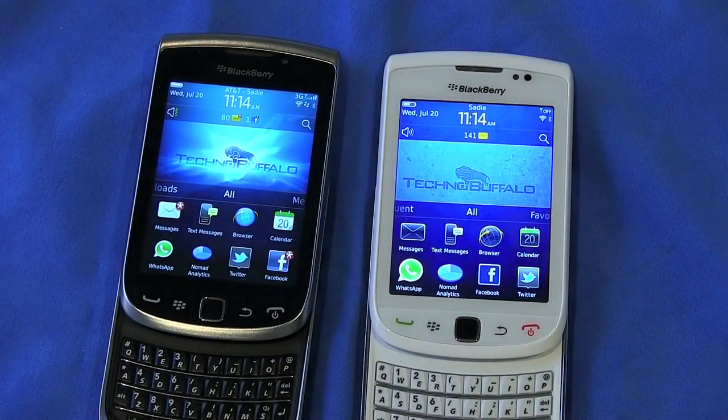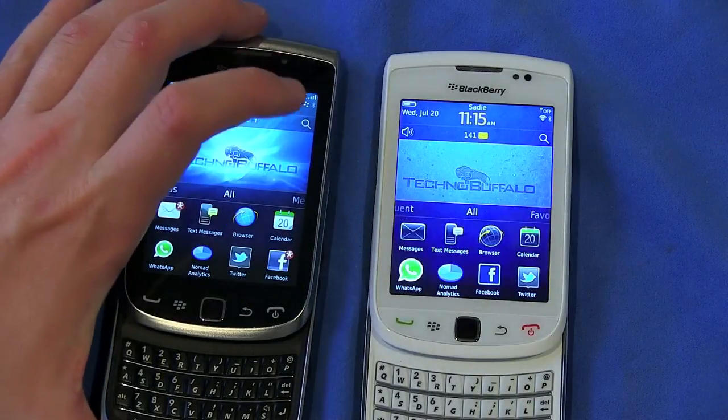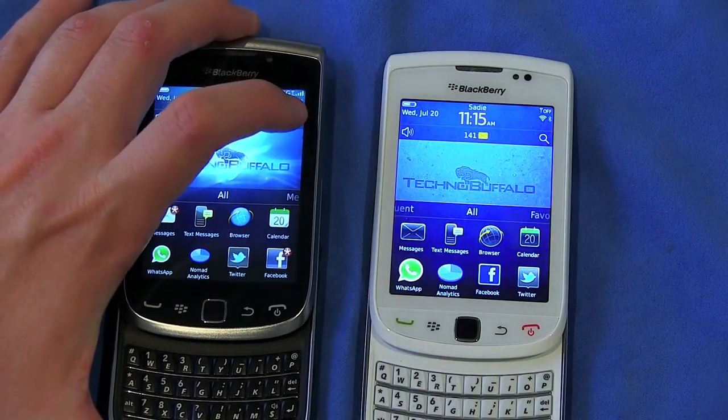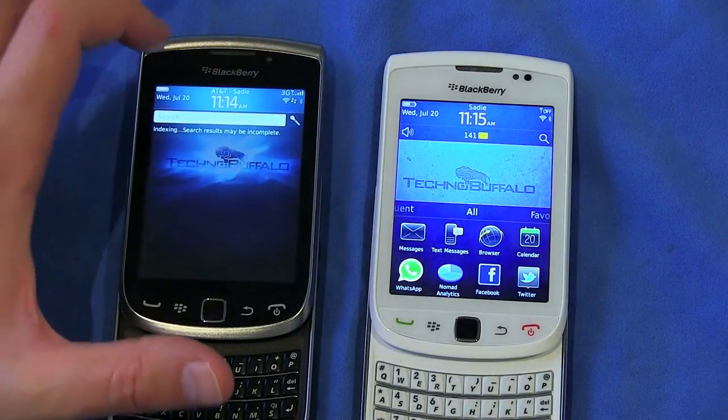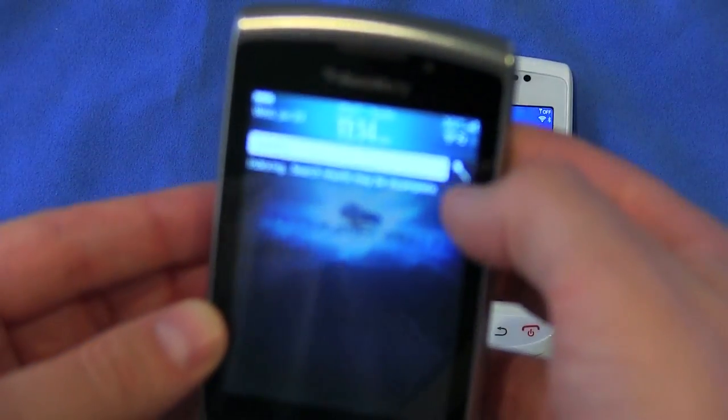So other differences here, of course, we've got OS 7, which brings a ton of new features, including the liquid graphics, which is just a fancier way of saying things actually move smoothly. You've got voice search here, which does actually work. I'll go ahead and open that up, tap it and say voice, and let's see if it works. I'll try it here on camera.